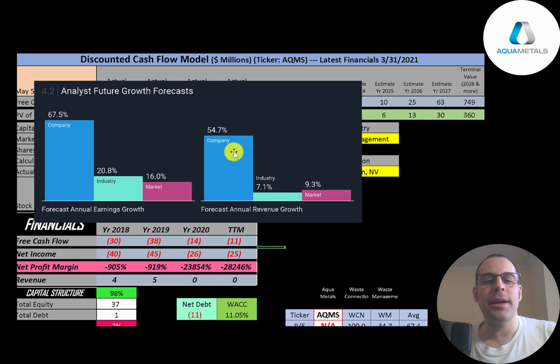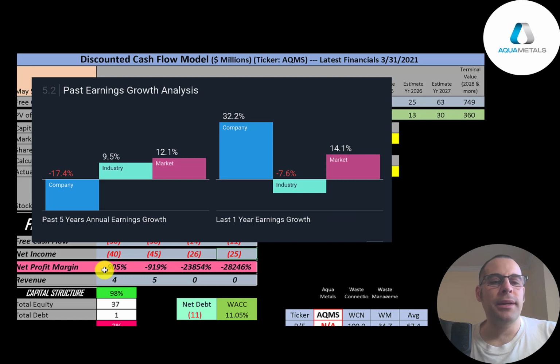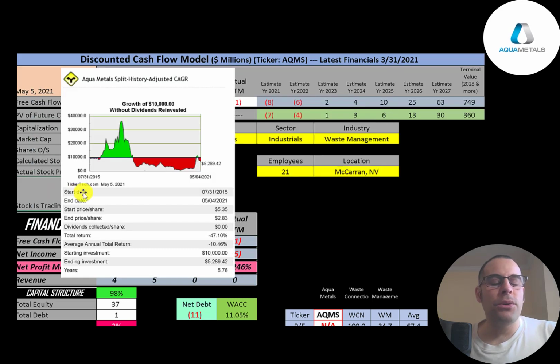Analysts are forecasting their revenue to grow 55%, its industry 7%, and the market 9%. In the past 5 years, their annual earnings decreased 17%, its industry increased 9.5%, and the market increased 12%. In the past year, their earnings increased 32%, its industry decreased 8%, and the market increased 14%. If you invested $10,000 into this company when it IPO'd, you'd be at $5,300 today.